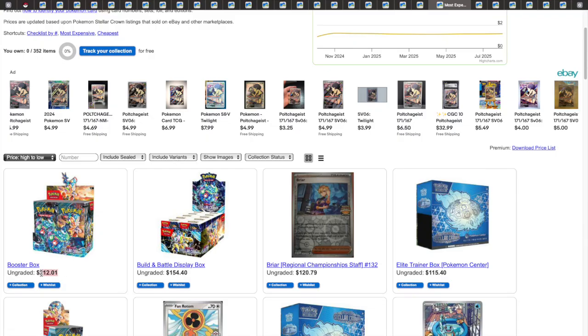So currently the booster box is at $212, and I recently checked with my Japanese vendor, and the price of this box is only about $45 US for a box of Stellar Crown, which I think is an amazing time to buy.